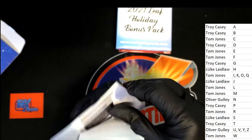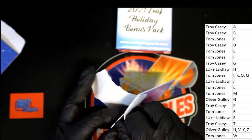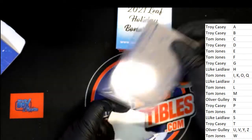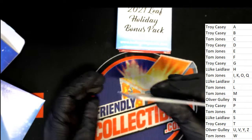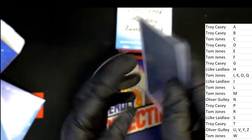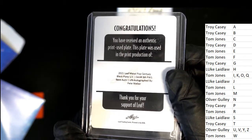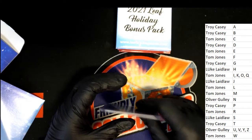Leaf Holiday. Oh, it's a printing plate. It's from Pop Century. A Pop Century Pete Weber. Pete Weber. Right there. 101 black plate. Pete Weber. For TJ.